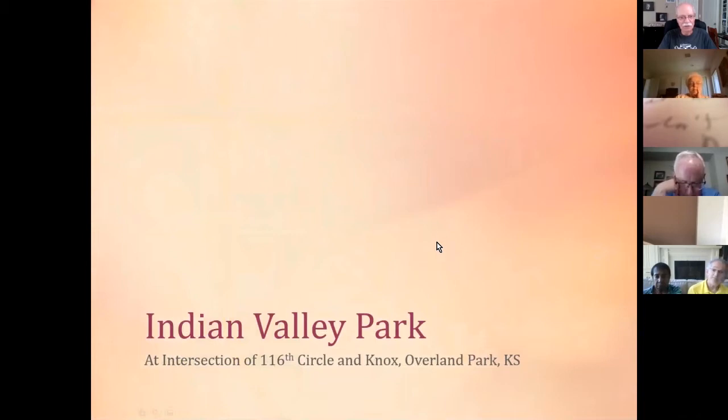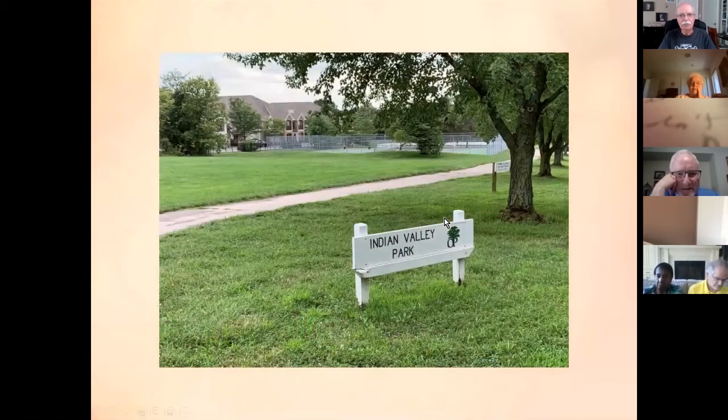Okay, so Indian Valley Park. This is at the intersection of 116th Circle and Knox. What's really at that intersection is the elementary school. And then you walk down, there's parking there, so you could park. It's alongside the school. It's not the school's parking lot, but the park itself has its own parking lot. And so you can see it has a tennis court and it is surrounded by suburbs, as most of this area is. Some of my favorites are the ones where you feel like you're not in the suburbs anymore, that you basically feel you're out in the country. And I'll show you some of those.